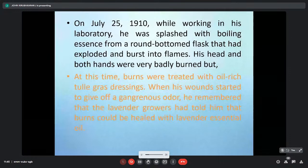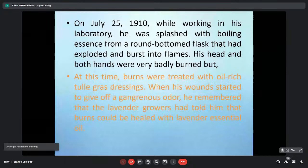July 25th is a very important day. On this day, when he was transferring some essential oil in front of a naked flame, there was an explosion and both his head and hands were burnt. Here there is one more version that when his hands were burnt, there was a vessel full of lavender oil and he dipped his hand into the lavender oil and there were no burns or there were no scar of burns. So this is one version.